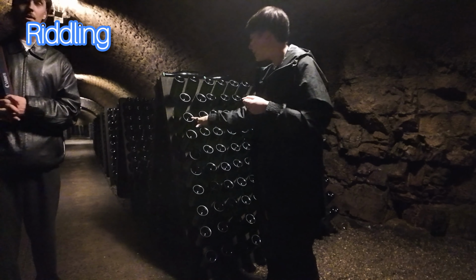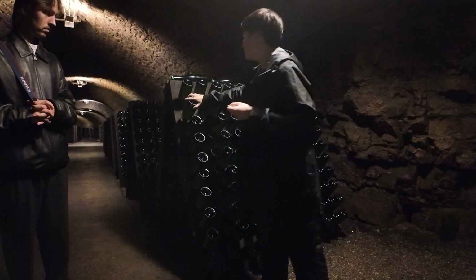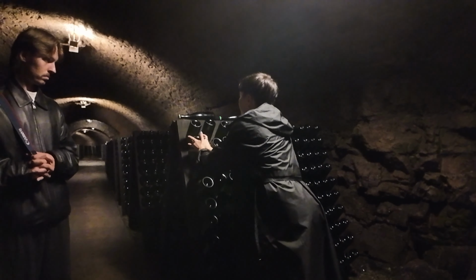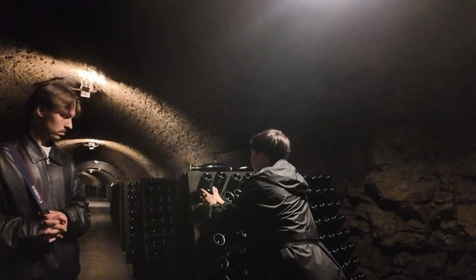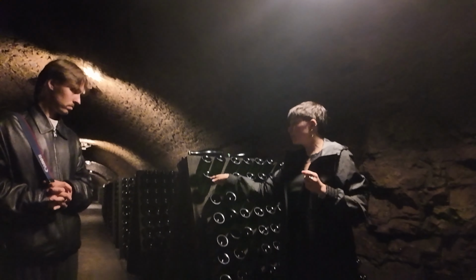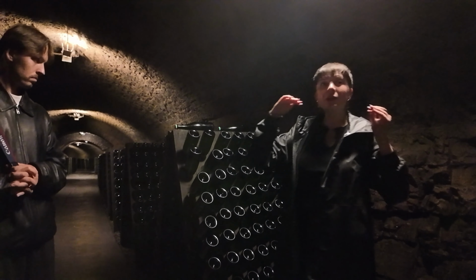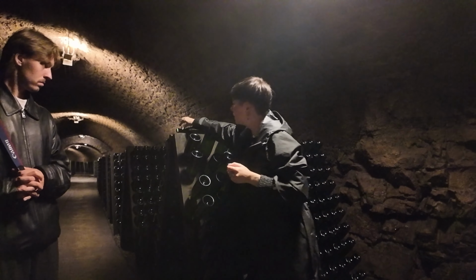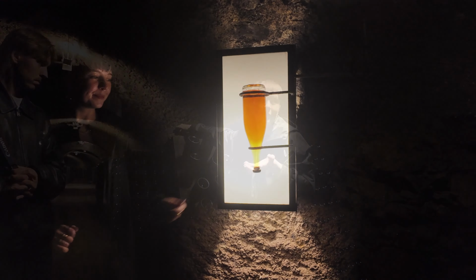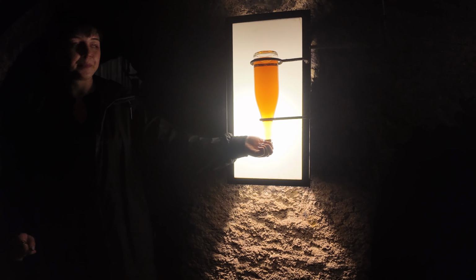Let's do a speed run. This is week number 1. The bottle is rather horizontal, and this is week number 6. So I just have to turn, and how the hole is shaped will push the bottle up. So now the bottle is more vertical, which allows the dead yeast to slowly slide towards the neck of the bottle, but also eventually towards an exit. All right, the dead yeast is gathered in this metal cup that we see here.